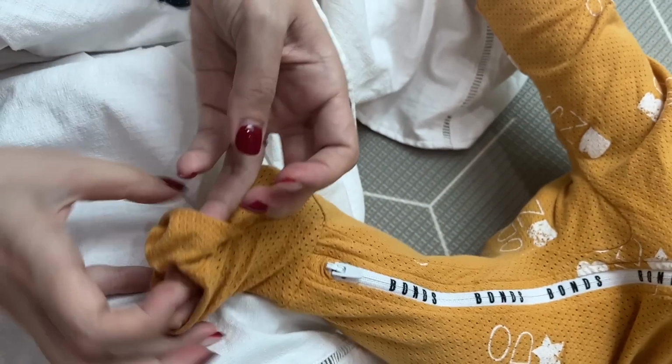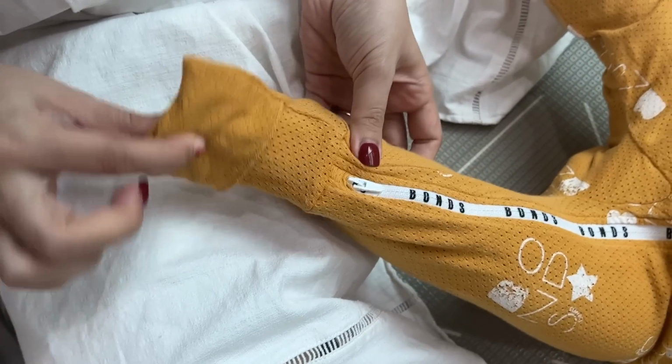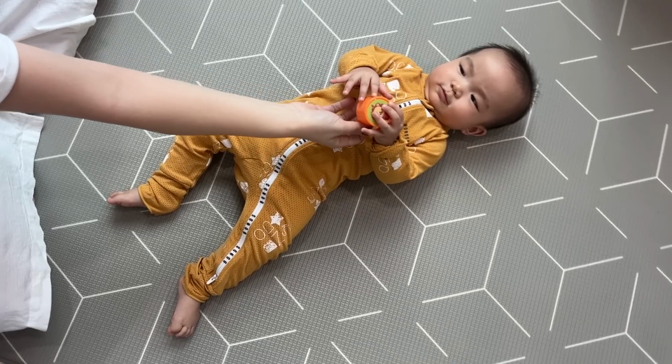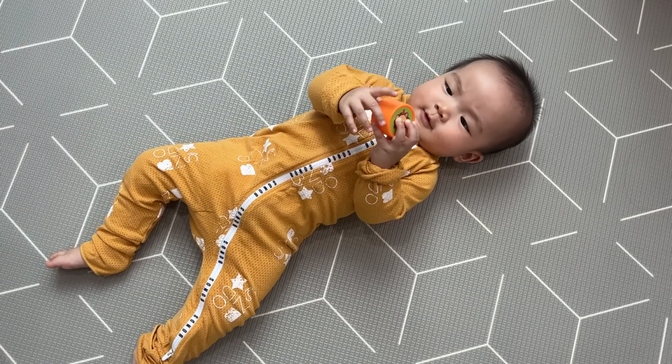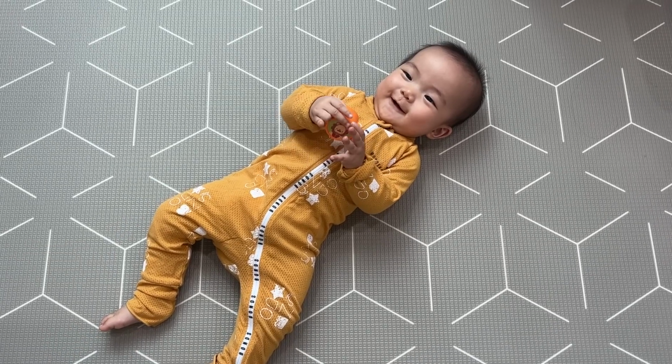And they have the foot versions as well, like the socks, so you can just flip one of the material pieces and then you've got a sock. So then during the day, when you're not concerned about them scratching themselves, or you want them to feel the surface with their hands and feet, you can just pop those off. So I feel like those are really handy. I really love them. I would get them at the outlets because they're a lot cheaper there. So Bonds outlet, guys, really good.